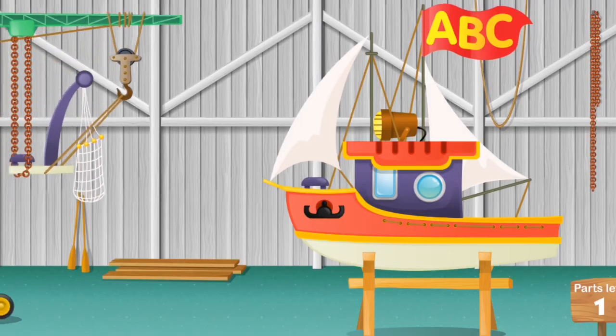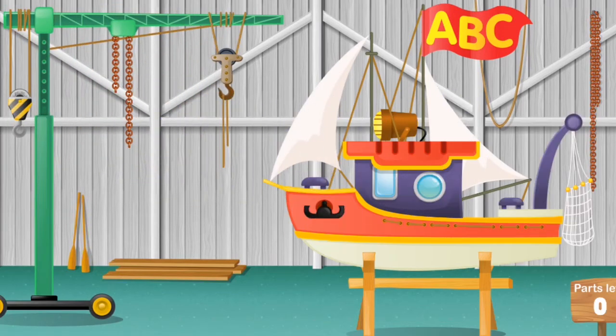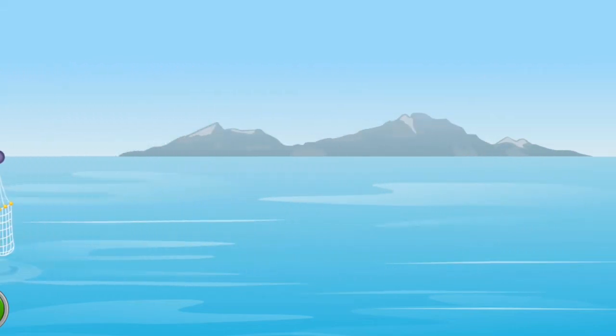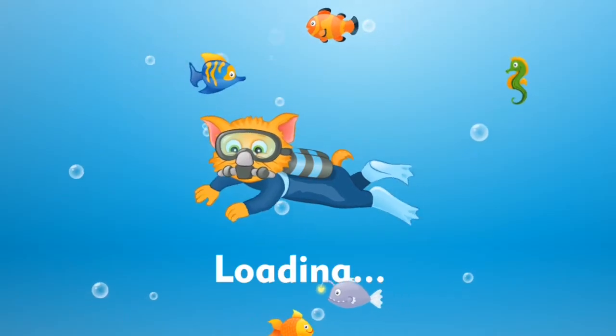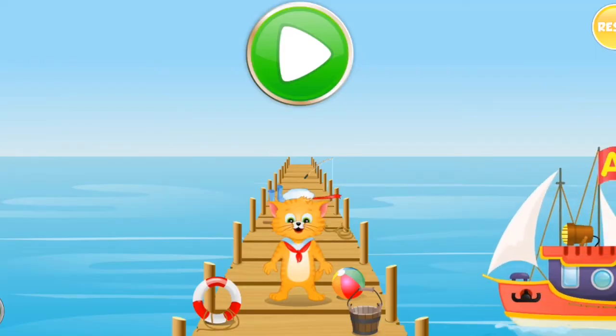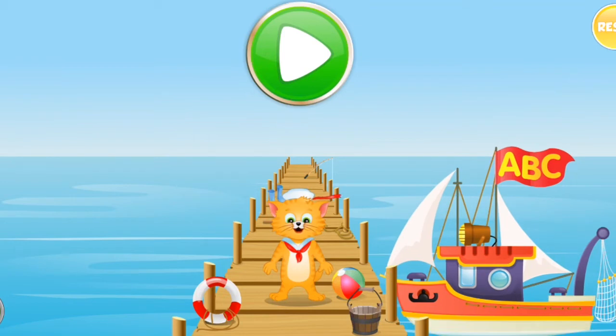Here we go. This is the last piece. You did it! Super! I'll use this boat to go fishing. Thank you. Play again to build another boat for my collection.